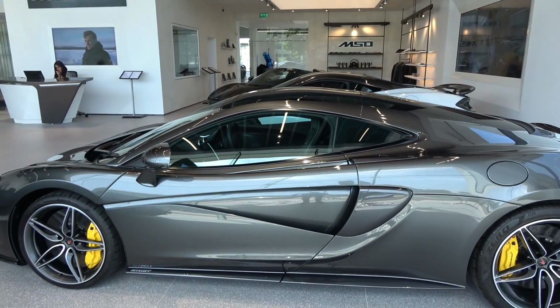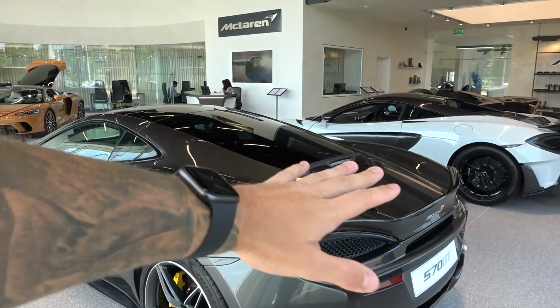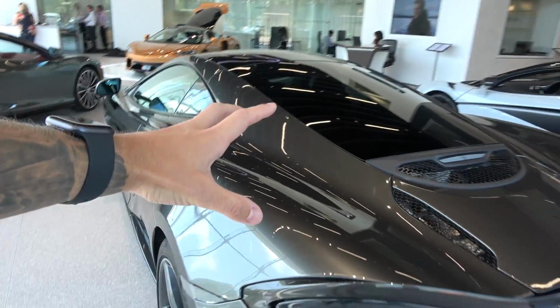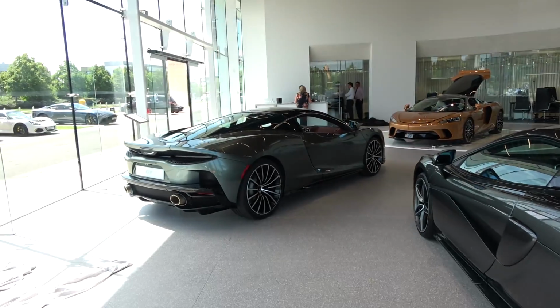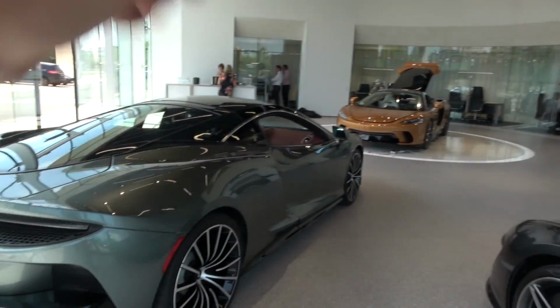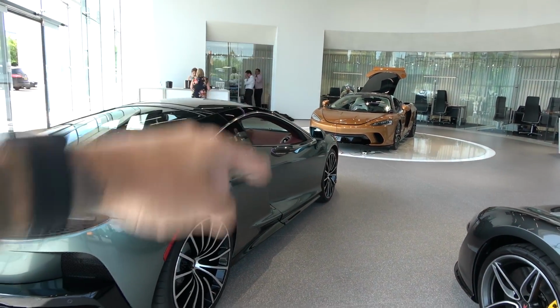We've got the 570 GT here actually, so that we get to see the difference. This is what I love about the 570 GT, the glass and these shoulders coming out. It's just a much cleaner look than the 570S. And then over on the McLaren GT here, it's just even cleaner. I would 100% order one of these. This would be the McLaren that I buy.